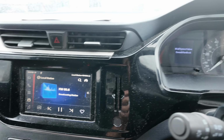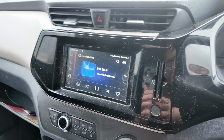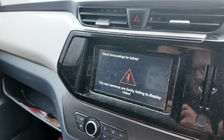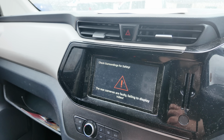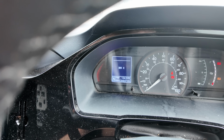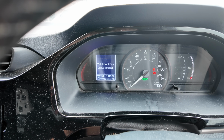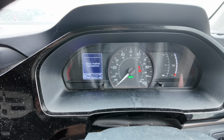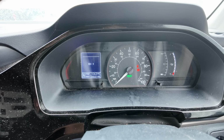The reverse camera doesn't work at all. If I select reverse, the sensors work fine, but it says the rear cameras are faulty. That's probably got something to do with the accident damage to the back. We're obviously massively overdue a service, but apart from that, there are no other warning lights. Everything functions as you'd expect, which for nearly 135,000 miles isn't too bad.